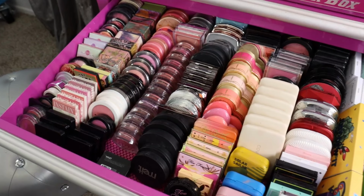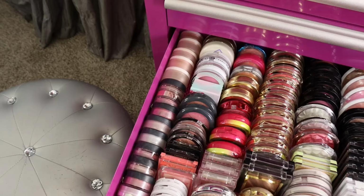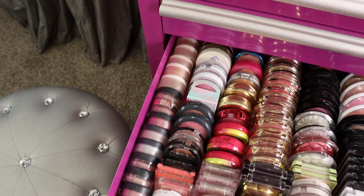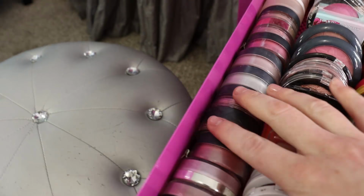And oh my gosh, you guessed it. The third drawer down is more blush. Yes, I have decluttered these blushes several times. So over here on the left, we have got some Lily Lolo back here. These have got some age on them too, these loose powders. Bare Minerals. I used to have so many Bare Minerals blushes and highlighters.